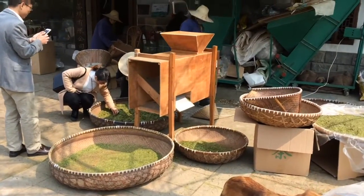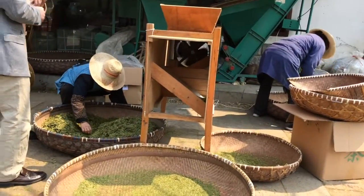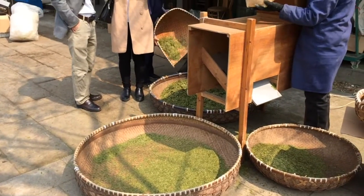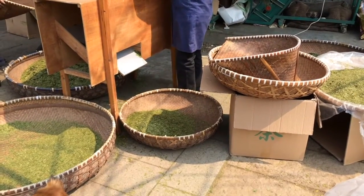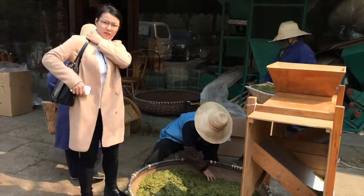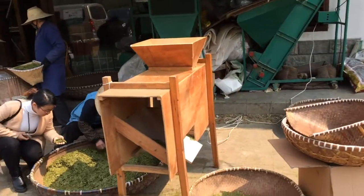This is a machine for grading the tea. It's just a fan inside this box, and they put the tea in the top. The lighter broken pieces get blown out the end to this basket, and the medium-sized bits get dropped in the middle, and the heaviest bits get dropped back where they're scooping out of, I think. Or maybe that's the highest grade, I'm not sure. I think that's the starting material. But yeah, really simple device.